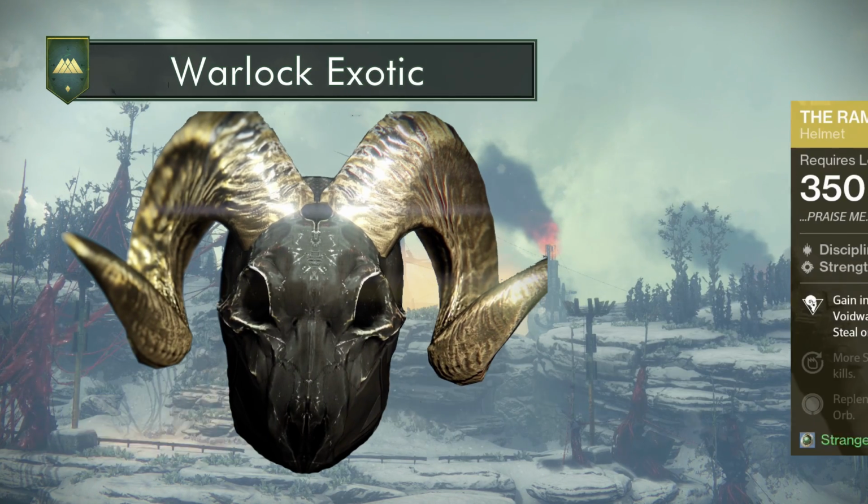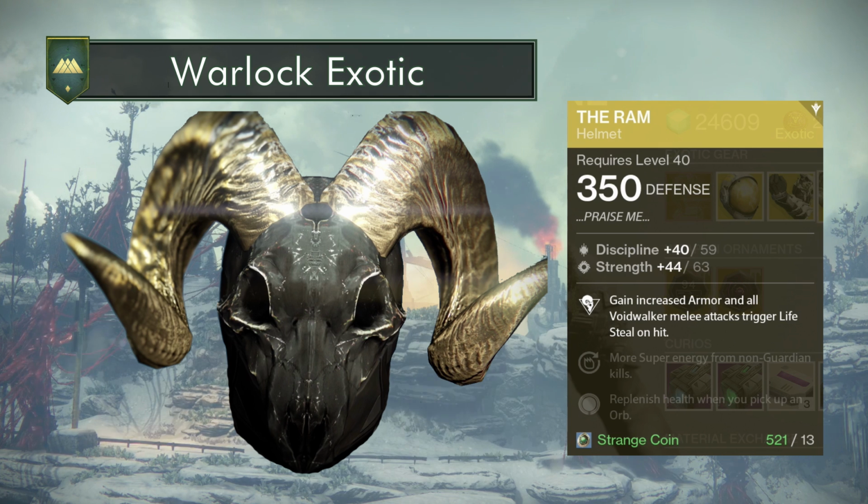The third exotic we have this morning is for the Warlocks. This is the Ram, and your perk is Strength of the Ram. Increase armor. All Voidwalker melees trigger lifesteal on hit. So for you Voidwalkers, you can definitely get some lifesteal on all your melees, which is going to help you survive longer. Then you can also have more armor as well, which is a nice way to boost your stats, survive a little more, and take maybe one more of those shots in case you need that in a PvE setting.